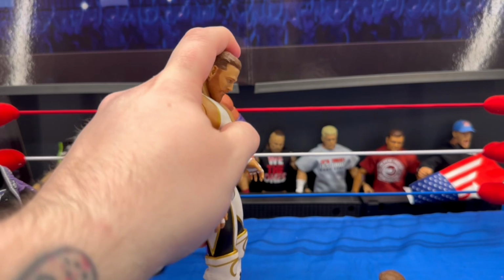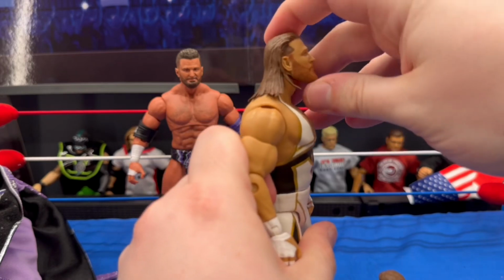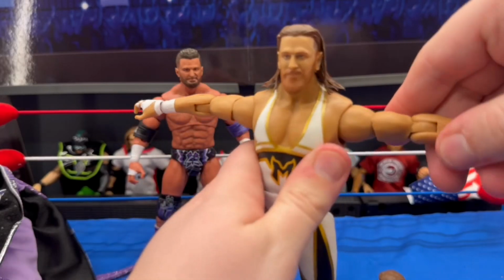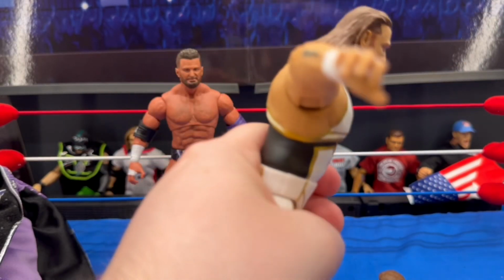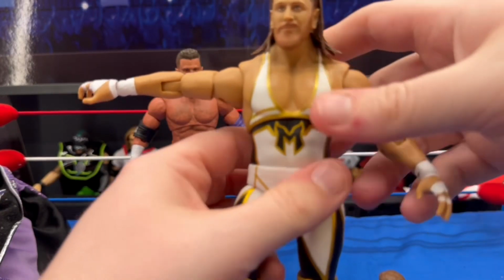So articulation for Brian Myers, he can look down. His chest is huge, dude. Look at those pecs, good God. Can't look up too much because of the hair. And then the articulation's probably going to be virtually the same. No ab crunch really at all. It does have a slight turn, a little bit.